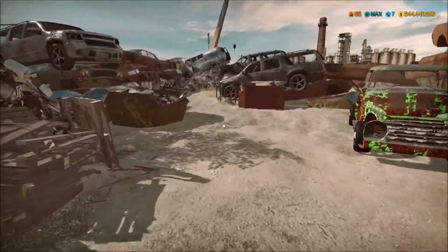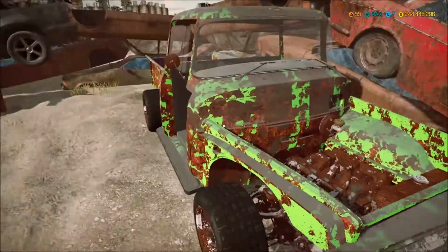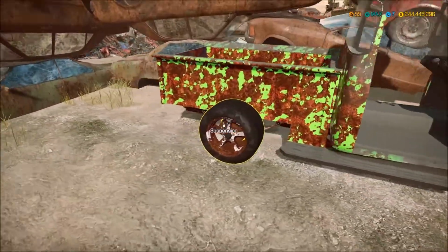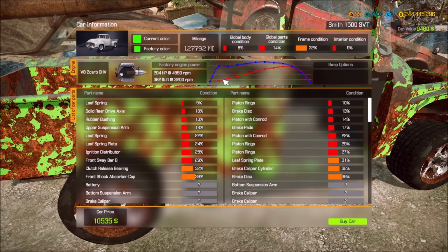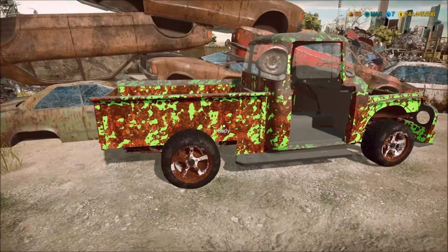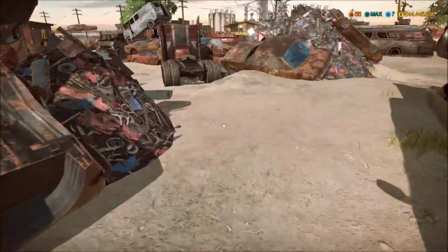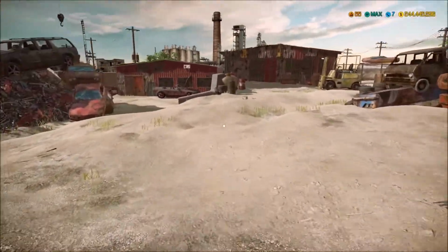My God. Oh, and we have a vanilla truck. This is a Smith 1500. And this is one that I messed around with in the editor. What does it have? 127,000 miles. I call it an SVT. Kind of a throwback to the Ford SVT series. Yeah, that's not going to cut it. So I guess we are going to jump into this Ford Mustang.